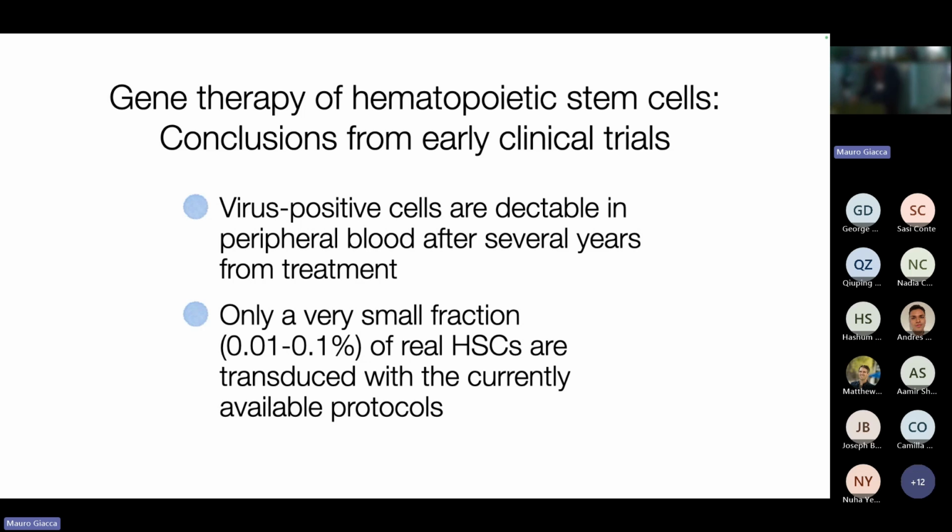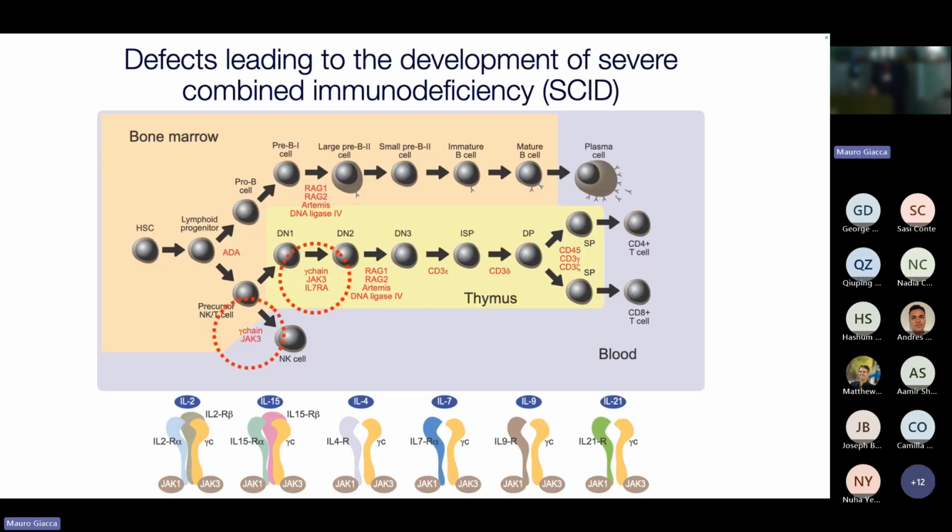Nobody knew what to do until a group in Paris, Alain Fischer is his name, made an experiment which was exactly the same, but for another defect. Instead of adenosine deaminase, he had children with a defect in a protein called the common gamma chain. It's called common gamma chain because it participates in the formation of all these receptors.